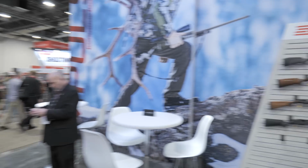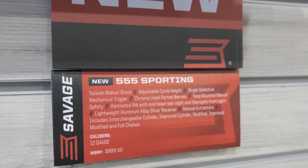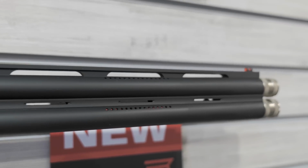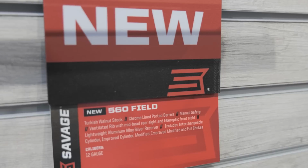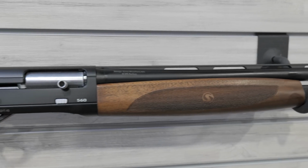So my first stop was Savage Stevens, a few new products there. On the Stevens side, there are a few new guns. This is the Stevens 555 Sporting. Ported barrel, comes with 5 choke tubes, stepped up rib, aluminum steel reinforced receiver, adjustable comb. This is also new, the 560 Field. Semi-auto gas gun, stepped up rib.